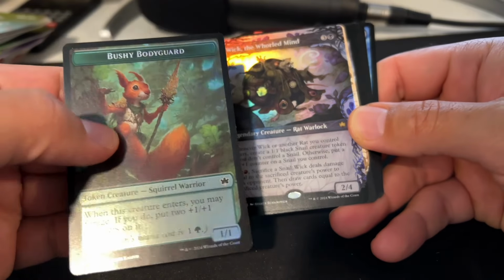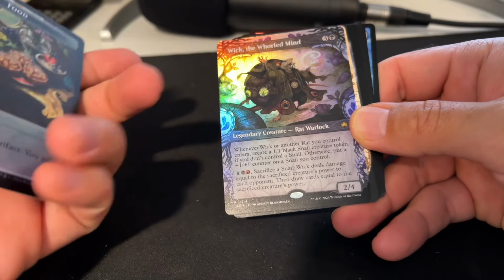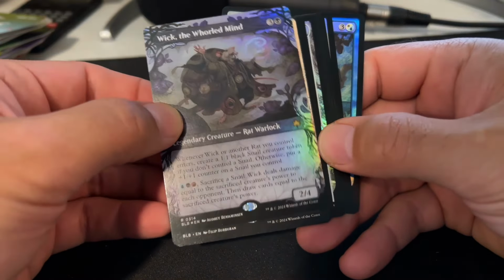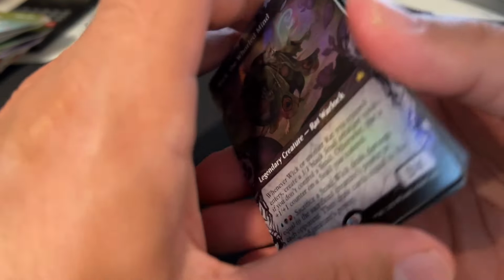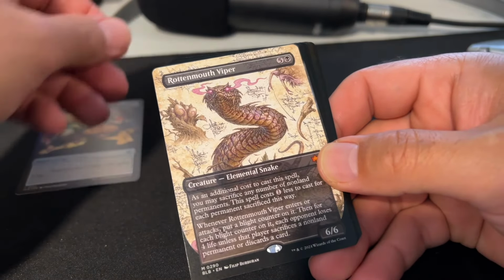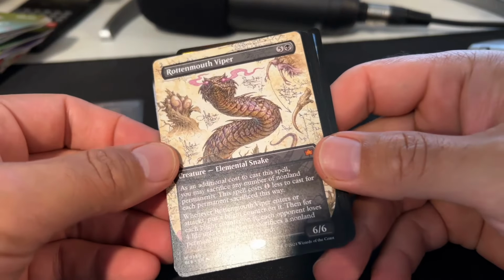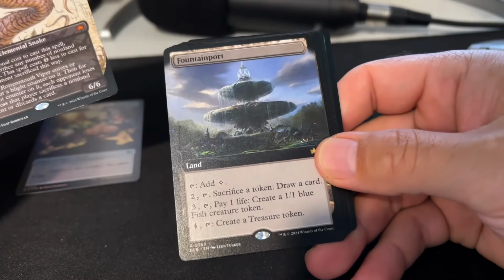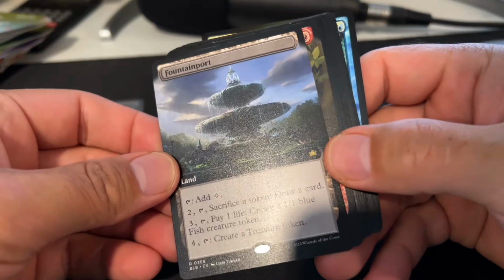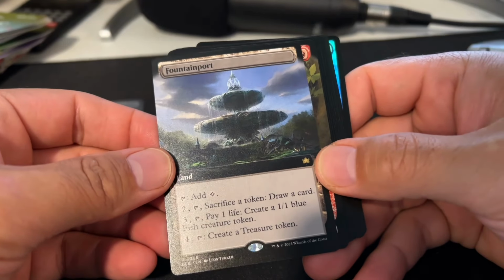Wow, so what's the deal? They got fronts and backs. That's kind of neat. So are any of these cards non-foil? I don't think so. I think they're all foils. So I don't know. That's maybe worth something. Rottenmouth Viper. Another kind of full bleed card there. We'll probably have to pull that one out. Okay, this one is not a foil, so we do have some non-foils in here.